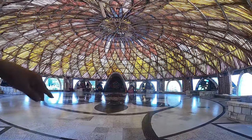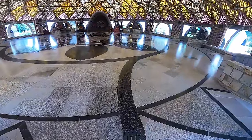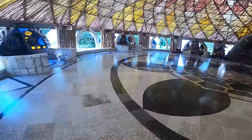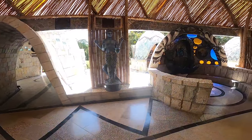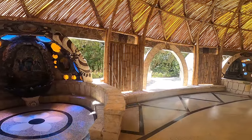And guys, if you notice on the floor, you can see a depiction of a great serpent and tortoise, known as Lord Vasuki and Lord Kurma of the Hindu pantheon. And around the main altar, there are again more deities installed.